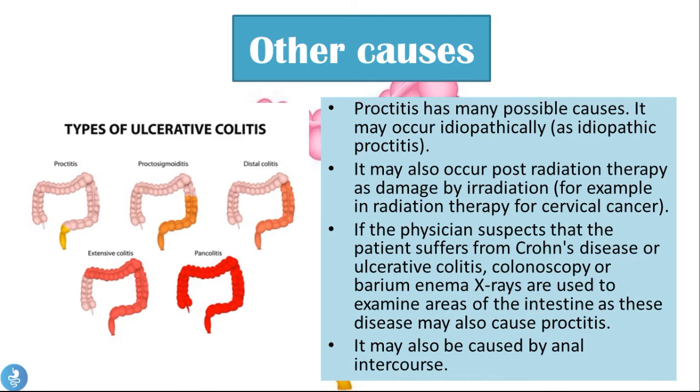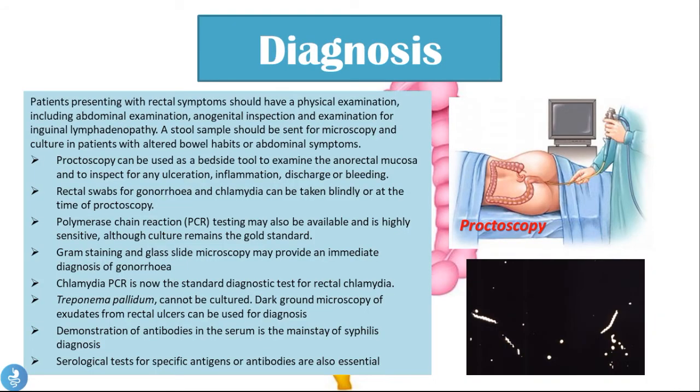And it may also be caused just by anal intercourse, not by an STD with anal intercourse, but just by anal intercourse. We can have inflammation of the lining of this anal-rectal region post-intercourse. So now let's talk about the diagnosis of the disease.